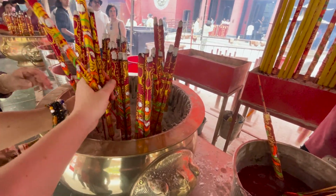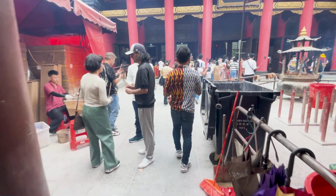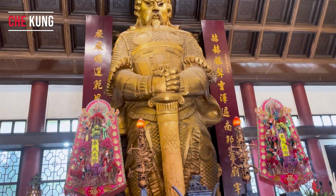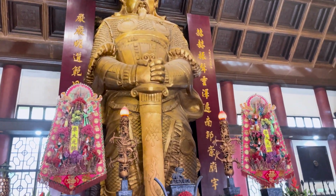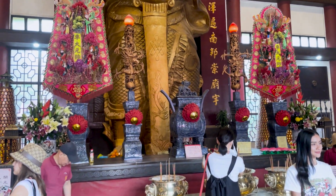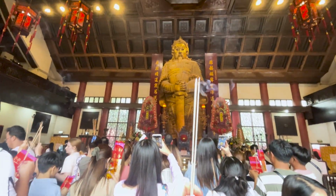Now you'll pick up 3 of the smaller incense sticks and move on to the main hall to pray to the god this temple's named after, which is Chi Kung. It is believed that people began to worship Chi Kung after his death for his loyalty and bravery, in which he was merited for his successful suppression of uprisings. And you can pray to this god Chi Kung for good fortune, health and peace.